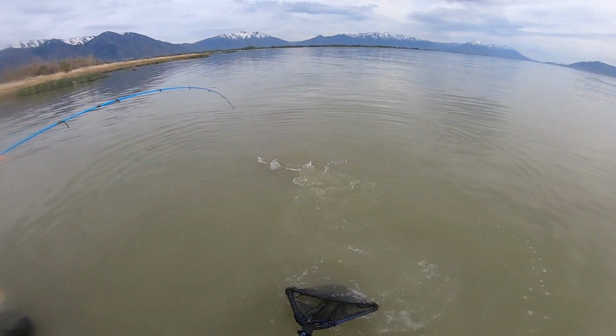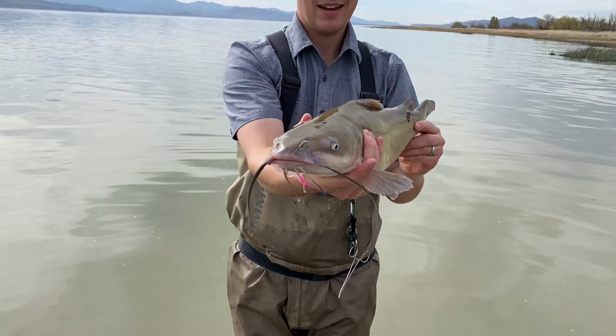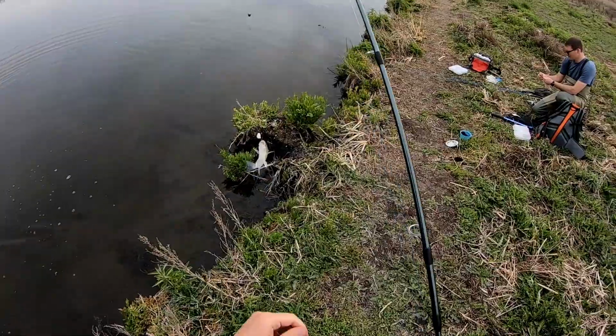Got him underneath. Catfish have a super keen sense of smell that enables them to find food in the dark or in very cloudy water. So the best baits to use are the ones that smell a lot. When it comes to fishing at Utah Lake, nothing seems to beat white bass meat.